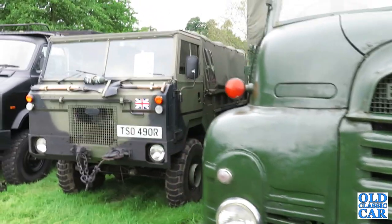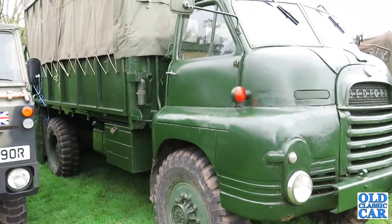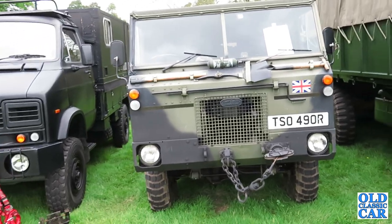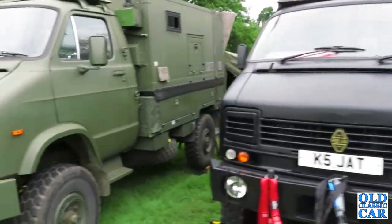That's probably the panel. Imagine driving that. Another 101. Forward control Landy. Is that what you want, Dan?